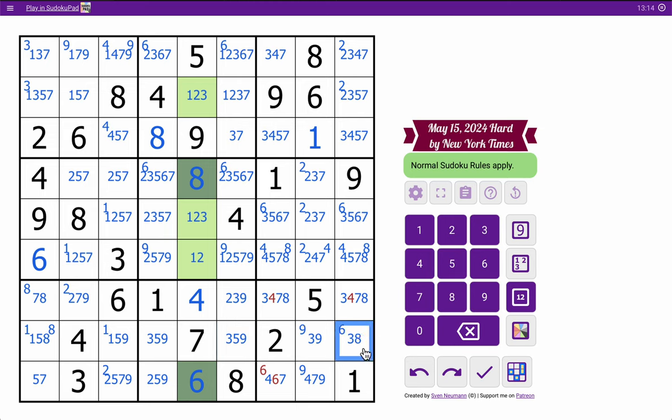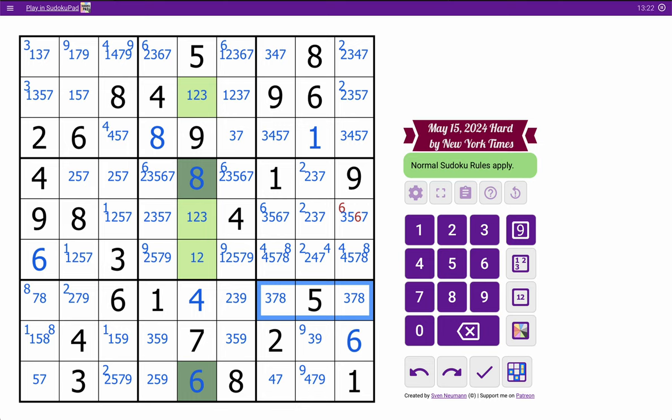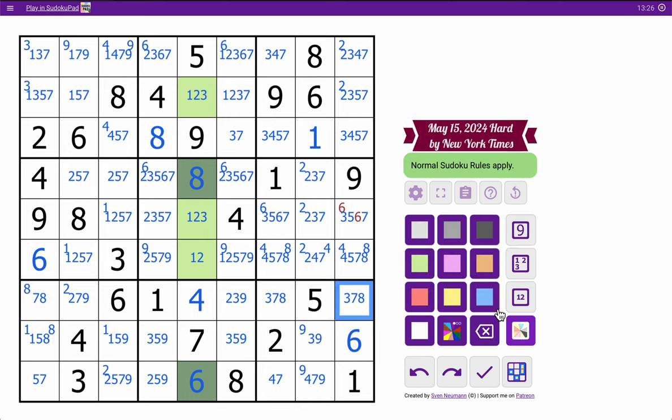So that places six in box nine. See, these aren't four. That gives me a 3, 7, 8 triple in row seven, because the only places two and nine can appear are right here and right here. So this isn't three. This is not seven.